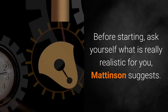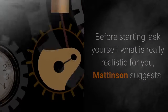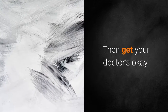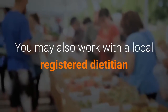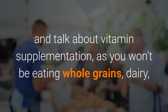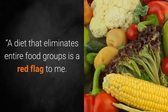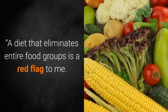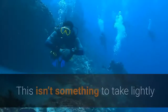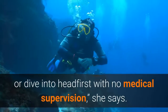Before starting, ask yourself what is really realistic for you, Mattinson suggests. Then get your doctor's okay. You may also work with a local registered dietitian nutritionist to limit potential nutrient deficiencies and talk about vitamin supplementation, as you won't be eating whole grains, dairy, or fruit, and will eliminate many veggies. A diet that eliminates entire food groups is a red flag to me. This isn't something to take lightly or dive into headfirst with no medical supervision, she says.